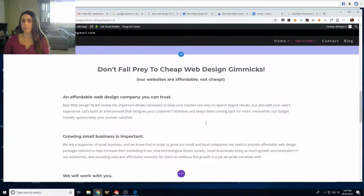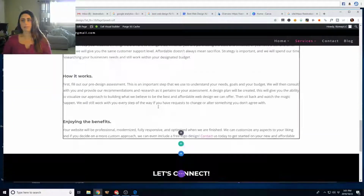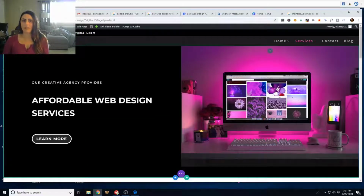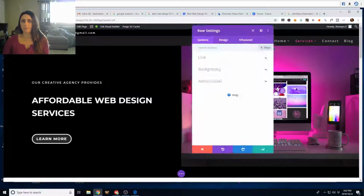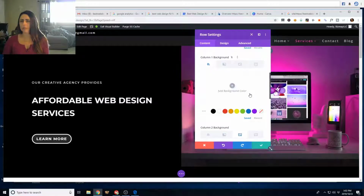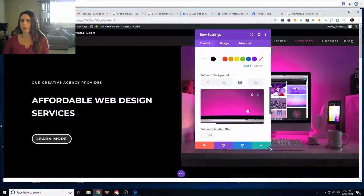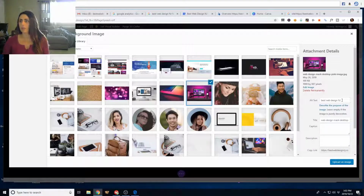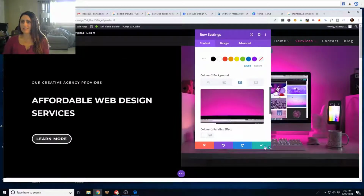So the image alt text, let's see if I can maybe add an image and I can show you how it would be done. In this scenario, I'm going to have to put a different image in each header area. Let's see, this is column 1. For example, for this particular image, you would want the alt text to say the affordable web design. There really should be more images.